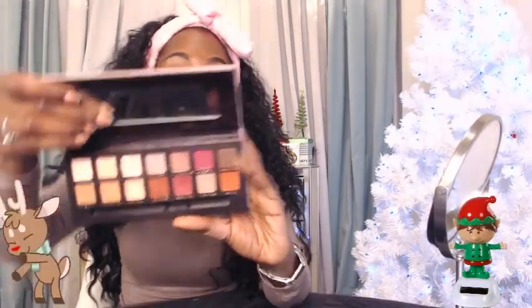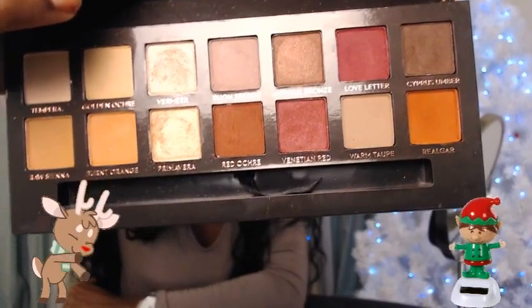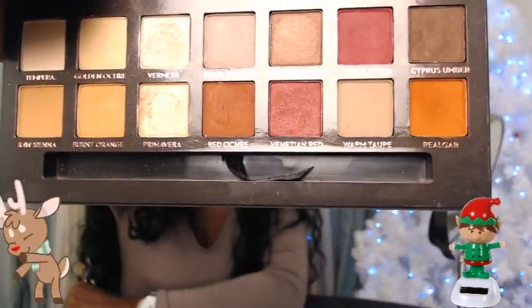So whenever I'm going to work, I usually don't like messing around with multiple palettes. So right now my palette of choice is the Modern Renaissance palette from Anastasia. I've linked it down below. I think this is $42, but I think it's definitely worth the price. The shadows are very pigmented. They're very easy to blend, as you're going to see, and I feel like this is a great palette for everyday wear.